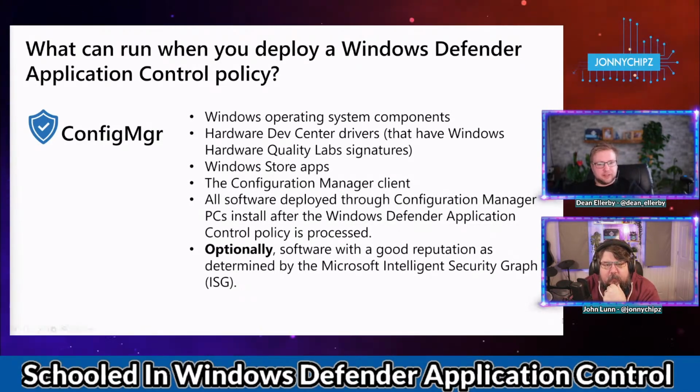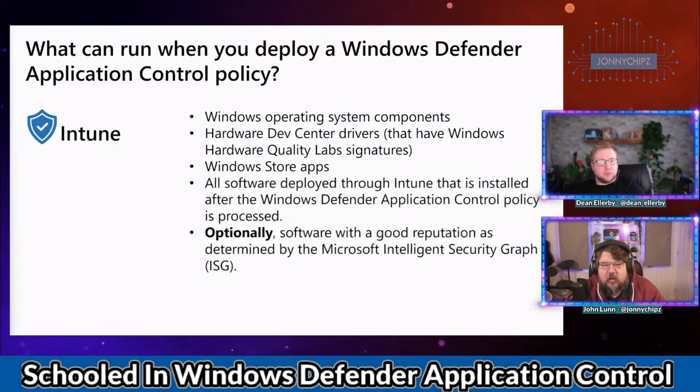The only optional thing there is the ISG. You don't have to trust trusted apps by the ISG when you deploy the config manager. Similarly, the only optional thing there in Intune is the ISG. The rest of it just happens. That's all the control you've got.